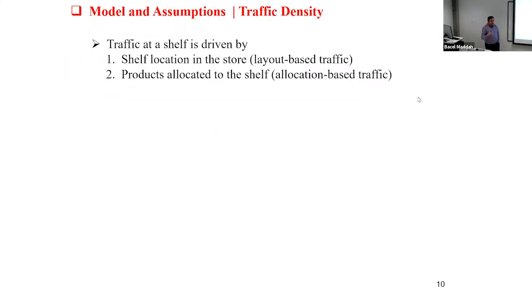So the main ingredient of what we did, which took us a long time to develop, is the traffic. The idea is, why do you put water or milk at the back of the store? Because they will drive traffic to the rest of the store. So how do you estimate that? That took us a long time to craft, and eventually we came up with this idea.